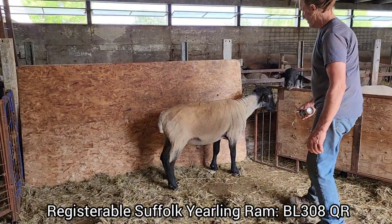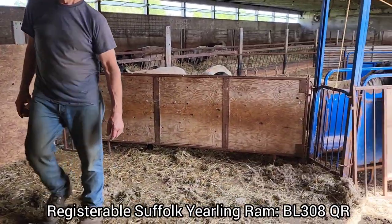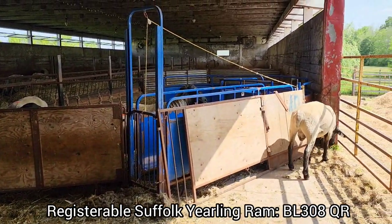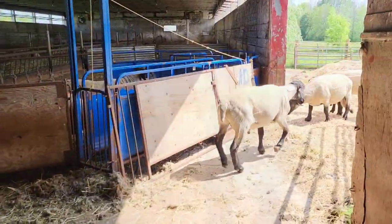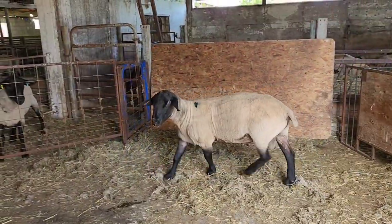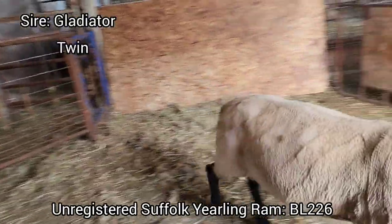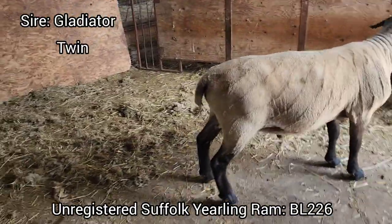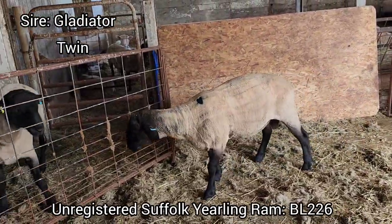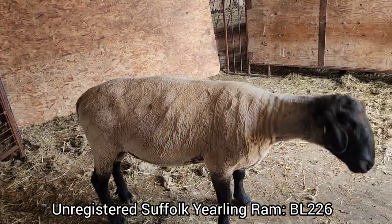We're just going to put a dot on the ones that are for sale. Is that enough of a dot that we're going to see it? As long as it doesn't wear off. Not registered now, but he can be registered if people feel they want papers. An unregistered yearling ram. He is from Gladiator. He's a twin. His number is BL226.